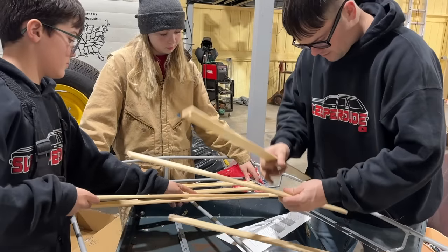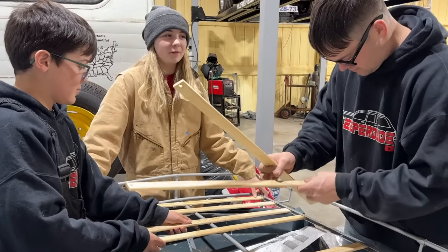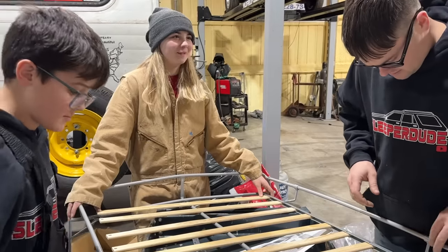What are you going to put up here? Surfboard, maybe. Surfboard, nice touch. Even though we live like 5 hours from the beach, you know. Surfboard. Maybe, or just old looking luggage, it just depends.